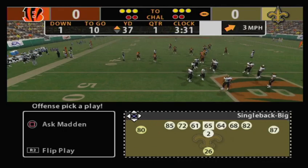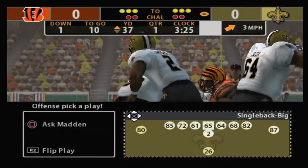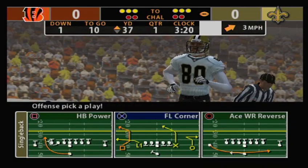I'll tell you, this has to be frustrating. Watch here, because it's a great situation for the defense. They think they've got him, they're about to get the ball back. Then all of a sudden, he drops back the pass, and boom, they're moving the chain, and they're getting a whole new set of downs.